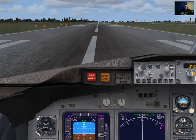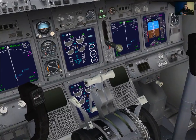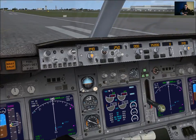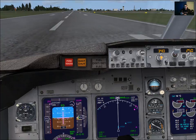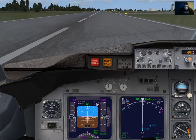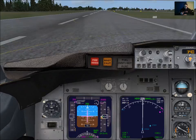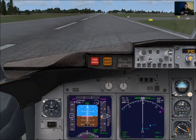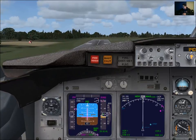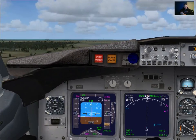25, 30, 40, 50, 60, 70, 80, 90, full throttle. Flat set. Brake arm, throttle set, autopilot set, arm, flight director on, speed on that arm. Alright, 130 knots for our takeoff, our rotation speed is 170 knots. So right now we're at 170, so it's V1. Rotate. Alright, positive rate. Gear up. Alright, we got the autopilot sequence on for our speed.